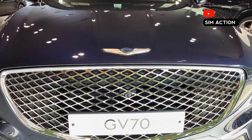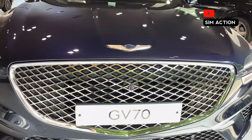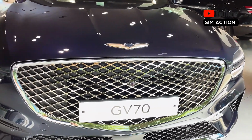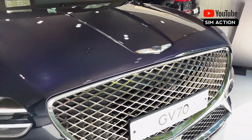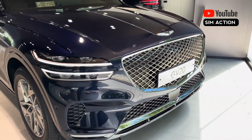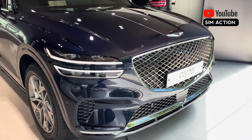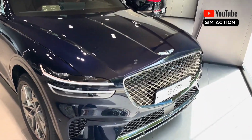In terms of fuel efficiency, the turbocharged four-cylinder engine offers an EPA rating of 22 miles per gallon city and 28 miles per gallon highway. The twin-turbo V6 gets 18 miles per gallon city and 24 miles per gallon highway. In real-world testing, the 2.5T model achieved 28 miles per gallon on a 75 miles per hour highway route, while the 3.5T exceeded its estimate with 26 miles per gallon.